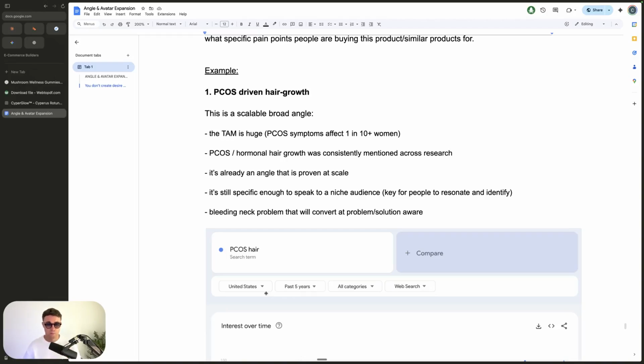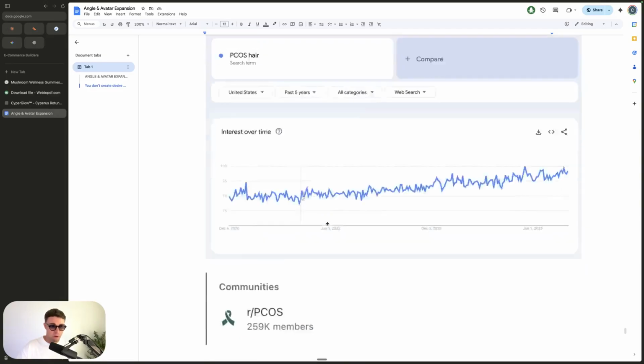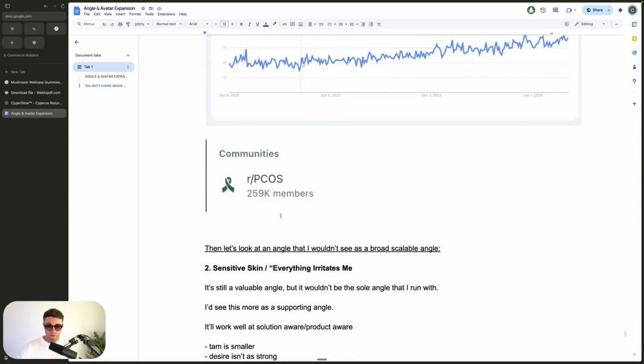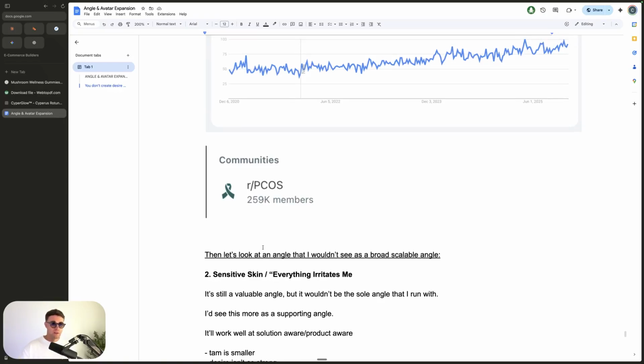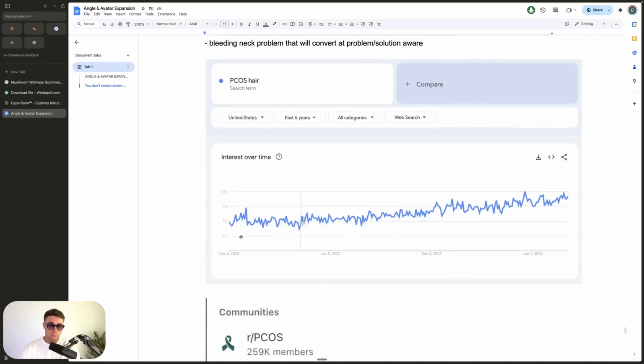I had a hairy back. I bought it for PCOS, etc., etc. You're going to find a lot of key gems within these reviews around a direction of angles. And then you just want to validate the actual volume of the angles as well, and then go deeper into things like Facebook groups, Reddit. Is it widely being spoken about? In this case, PCOS, it is. So for me, for this product, this would probably be a good starting angle to go for. And I've also done here, the TAM is huge. PCOS symptoms affect 1 in 10 women.